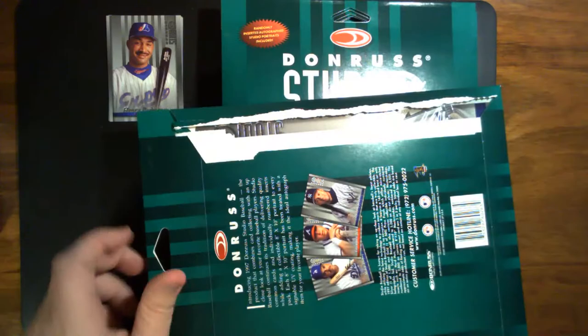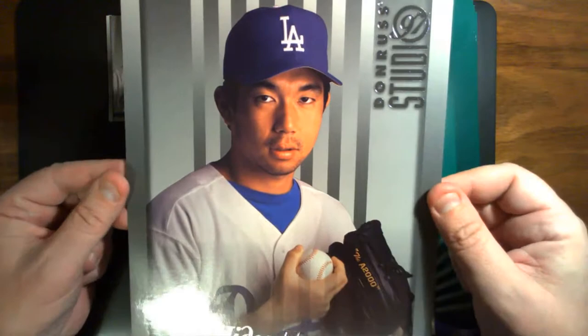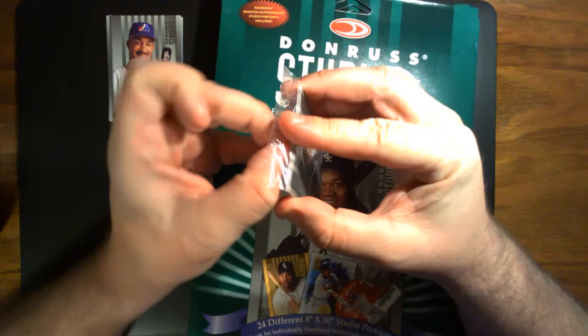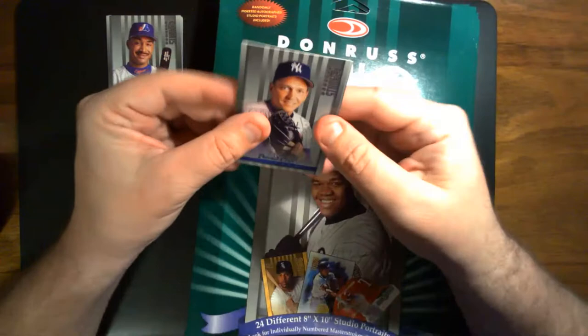Let's see who our portrait is. Hideo Nomo. You know, growing up, I don't feel like Ultra Pro made any kind of sleeves for those big portrait cards. But now they do, so they look pretty nice, I would imagine, all paged up.